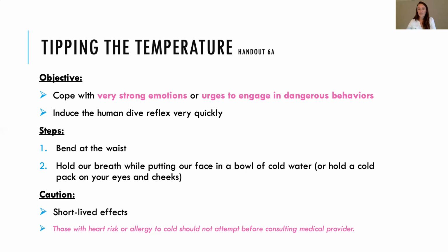The next caution I'm going to give you is that participants with any heart risk or allergy to the cold should not participate in the ice water exercise unless they've been cleared by a medical professional. So if you have any sort of question or concern about your heart, please do not engage in this activity until you've been cleared by a medical professional and brought that up with your individual therapist. We definitely want to keep you safe. And that's really because it does work so effectively and so quickly on bringing your heart rate down that we just wouldn't want anything to happen.